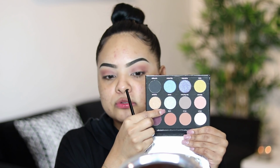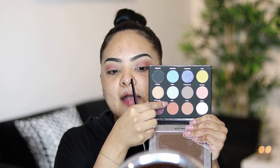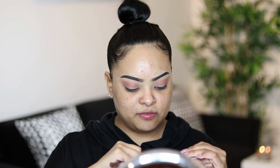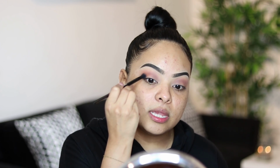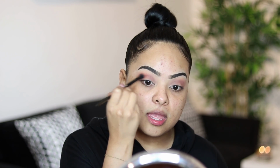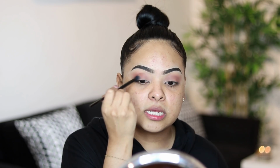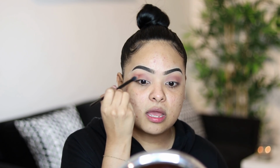So the next color I'm gonna be using is the one right next to it, which is this taupey color right here. This color is called ILYSB. I love you. I don't know what the SB stands for. So we're just gonna put this color over top. That way it can give you a little bit more oomph to your look. And you can see the colors transitioning very nicely. Just start right at your crease and blend it together with the first color.